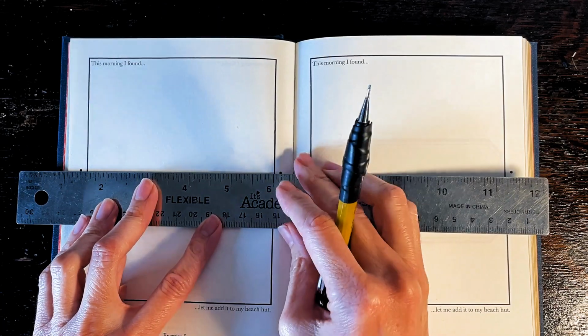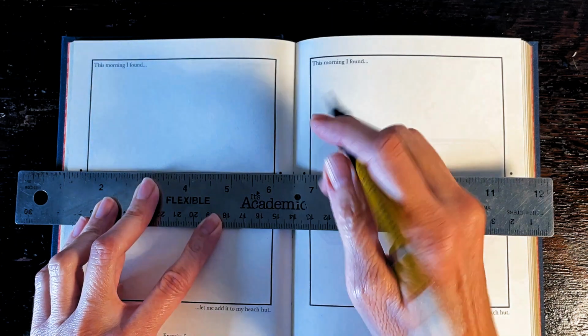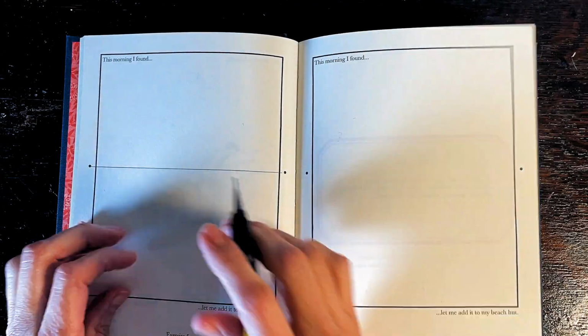So this morning, as I walked along my beach where my beach hut is, I found the wooden headboard of an ornate bed. Now, when I think of a wooden ornate bed, I think of a lot of hand carving. So as I sketch out a basic shape of a wooden headboard, I think about what I might dream to be on a wooden headboard.